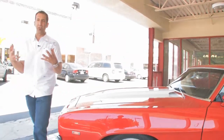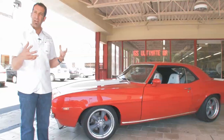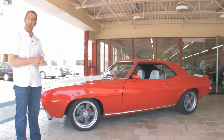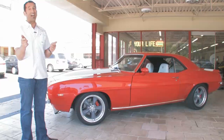Okay, so we've looked at the outside, we've looked at the suspension system, we've looked at wheels and tires, we've looked at brakes, we've looked at paint and body. The underneath of the car is beautifully prepared just like the top is. And we've probably passed the $50,000 mark, maybe $60,000 mark in everything that's done in this car. Let's check out the inside because the inside is really cool.